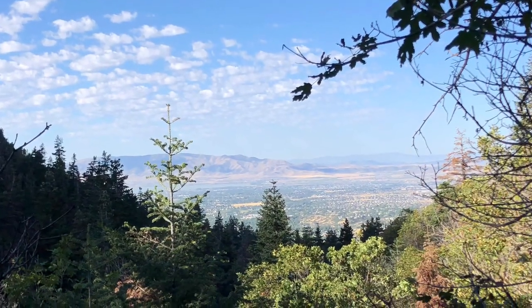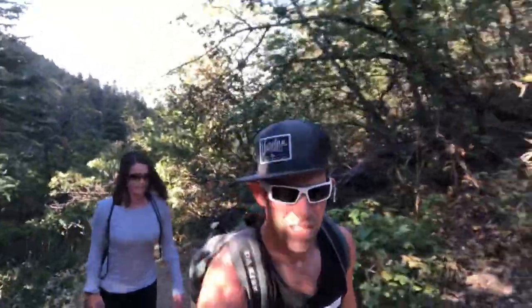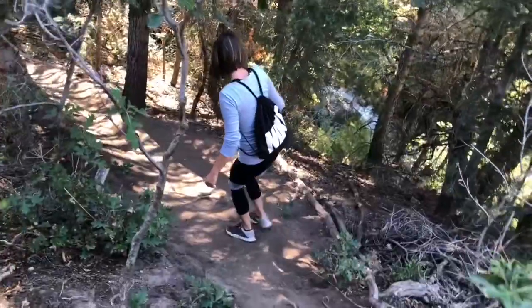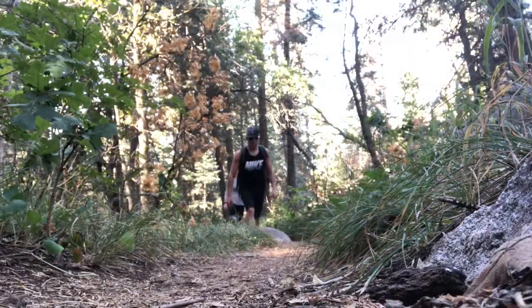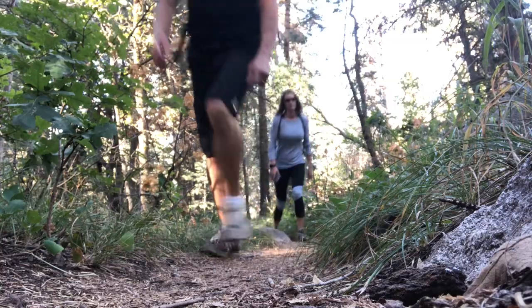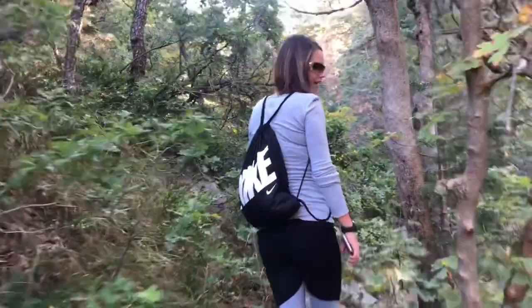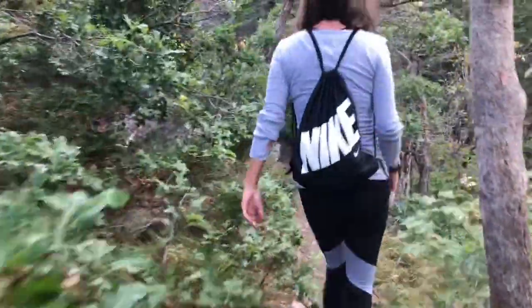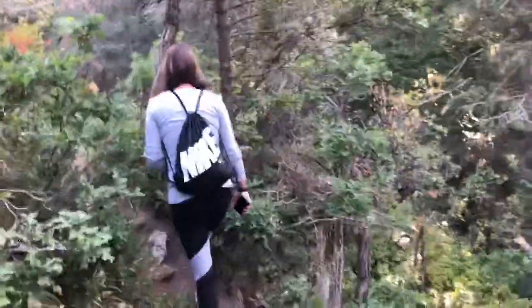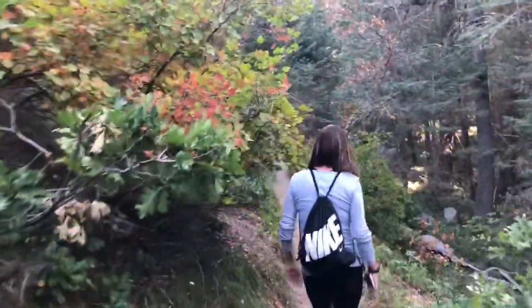It looks better in person than it does on the camera. Pretty steep part right here. Charles? I think this trail is getting pretty thin. You start to wonder if you're on the right track, but we still can see the stream, so as long as I can see that, I'm confident we'll be okay.